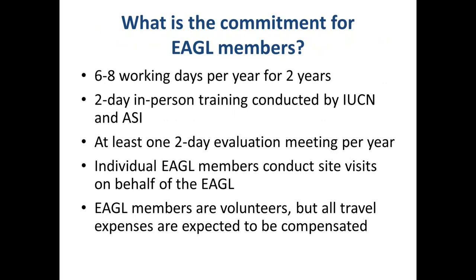I was asked just to give an indication of what the expectations are for EAGLE members, and there's a lot more detail in the user manual. But this is about 6 to 8 working days per year. We ask EAGLE members to commit for about 2 years. So we're talking about a half day a month. There's a requirement to attend a 2-day, ideally in-person training that will be conducted by IUCN and the assurance provider, that's Accreditation Services International. And we expect that the EAGLE will meet at least once for a 2-day evaluation meeting where they will evaluate the material once that's ready from sites. And I've mentioned that EAGLE members conduct the site visits.